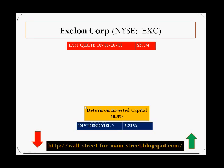We can also see here the return on invested capital, this is a 5-year average number here. The return on invested capital is 10.5%. Again, that's the 5-year average, so that's a pretty good number.